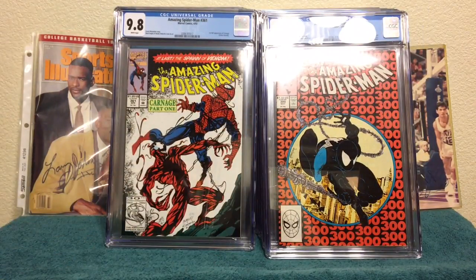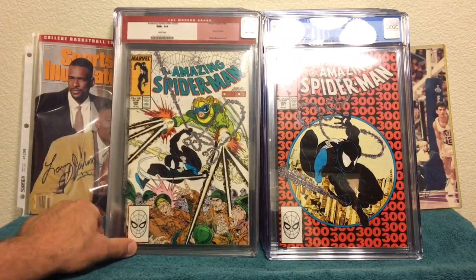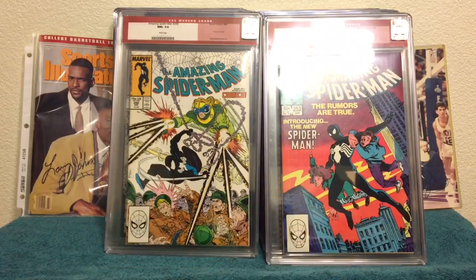Amazing 300, first appearance of Venom. I'm sure you guys have seen that book a gazillion times as well. Amazing 299. For the longest time, the hobby was considering Amazing 299 to be the first appearance of Venom, but years later they've decided that that was the cameo appearance, and Amazing 300 is the first appearance. Amazing 252, that's the first appearance of the black costume, which later becomes Venom.